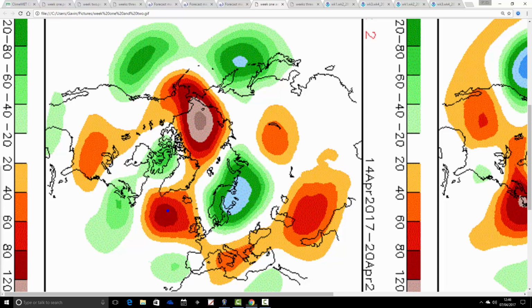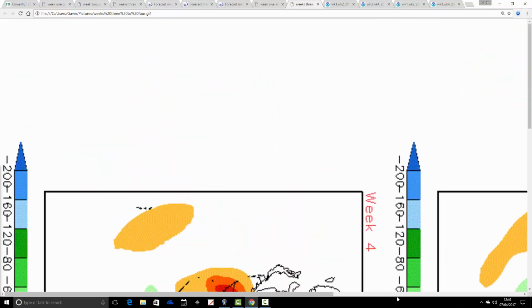So that area of above average heights is moving, it's retrogressing actually out to the west of the country. Trough is over Scandinavia, and we may well be putting down certainly cooler northwesterly winds, possibly even colder northerly winds couldn't be ruled out with that kind of scenario. And it is most unsettled in the east where there could be showers. Otherwise, quite a lot of dry weather, but certainly significantly cooler there through that middle part of April.